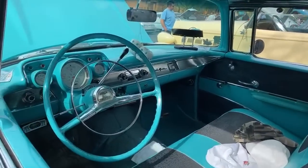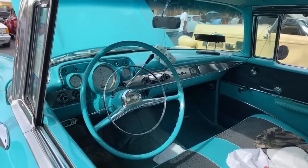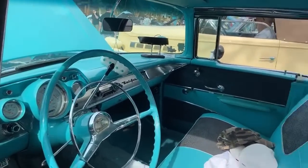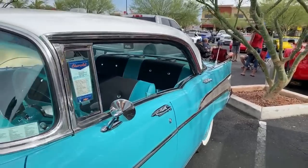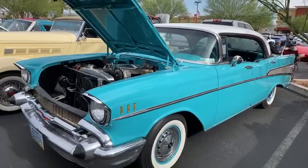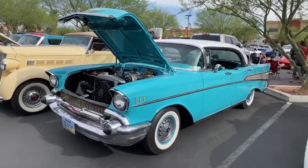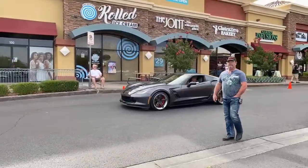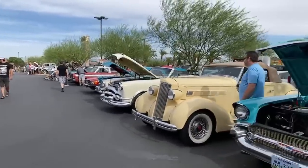Yeah, I like them without the post. Nobody's making it mandatory yet. No. It's your option. There's a few people masked up here, but not very many. I just stay my distance. Nice old vet there. Or new vet. Beautiful Packard.